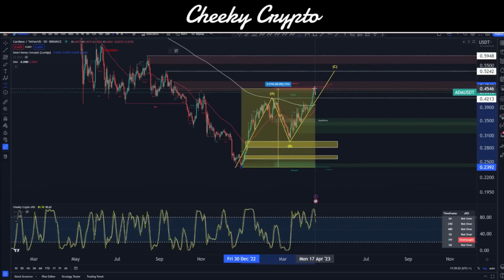I'm not 100% confident on that, and I always want to be open to the idea that structures change and that we can come down into new lower lows should that be a requirement. But for now, it looks pretty strong in my opinion.